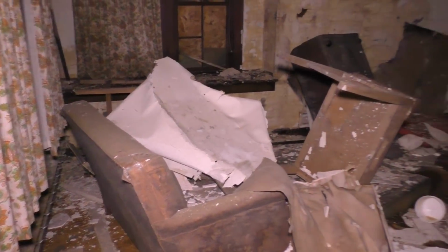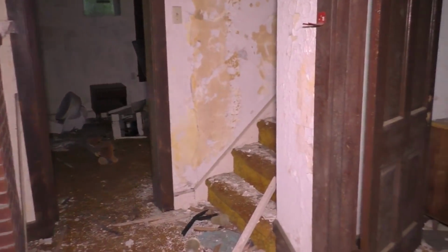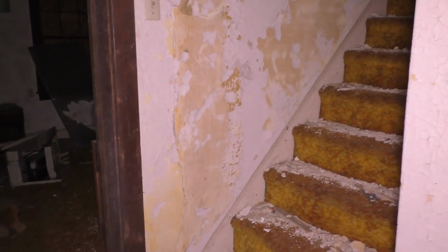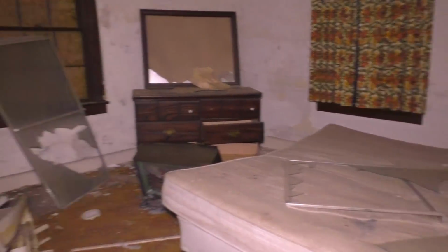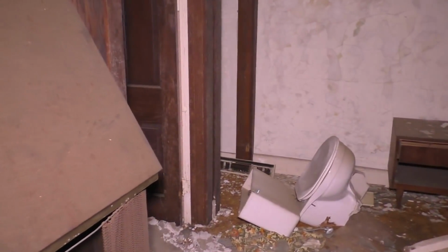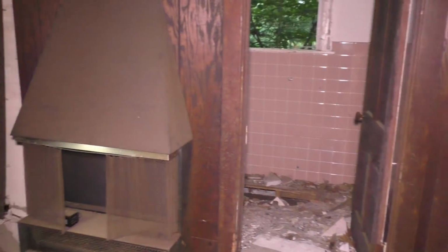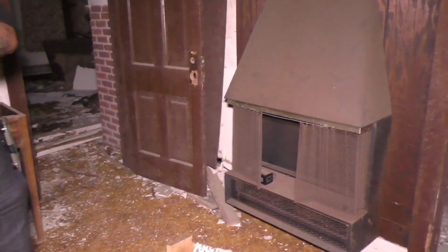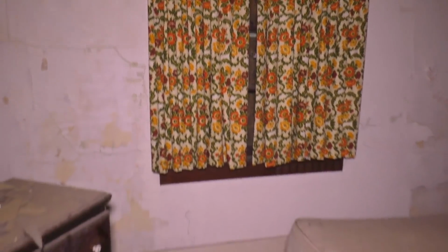Okay, so this one at least has some furniture. Hello, anyone here? We're just photographing. These are, hello? Thought I heard something. These rooms are not in bad shape. I mean, they're not livable, but they're better than the last few we saw. It's a gas fireplace, I think. Look at those curtains. Yeah, it's probably screaming the 70s. What the hell did I just step on?